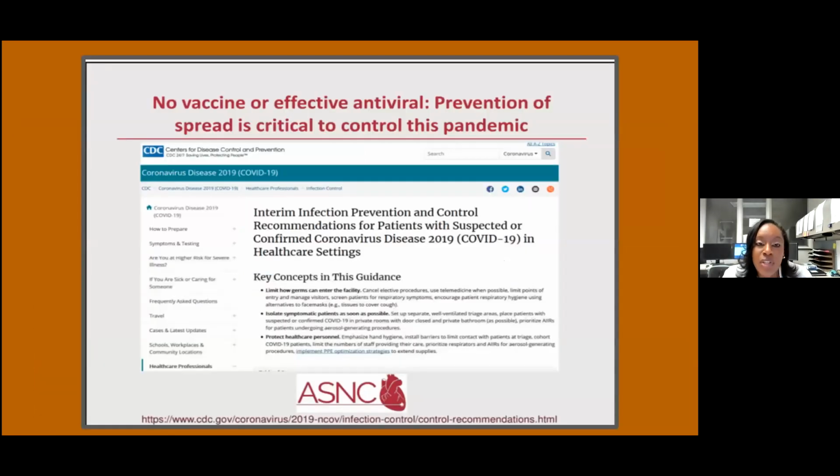So as I mentioned, there's no vaccine or any effective treatment at this time, and of course this may evolve as time progresses and more studies have been shown to show effective treatments.